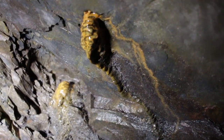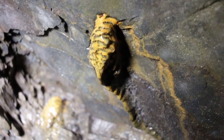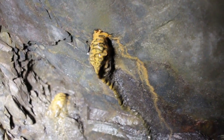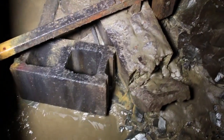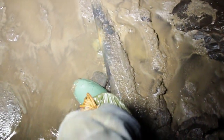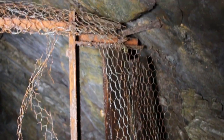There's these weird orange formations dripping. It looks like an orange coral or a brain, but that's kind of mushy and made of mud. It's just slowly precipitating in from the groundwater. Okay, I'm gonna step through this, through the chicken wire. And let's go through here. There we go. That's what it looks like on the other side.